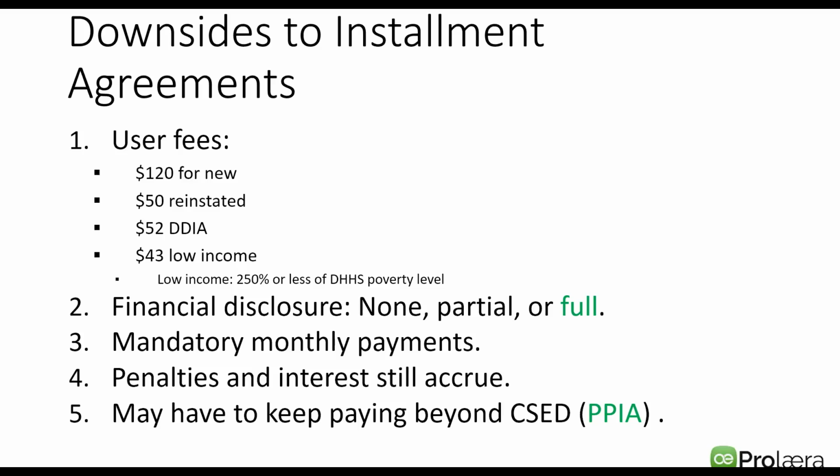fee. The purpose there, obviously, is that the IRS, in order to address the issues with customer service and the telephone hold times, all that stuff, is trying to push as much stuff to the internet as possible, okay? So that is why they are making the user fee for the online installment agreement tool much lower.